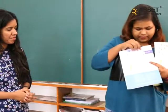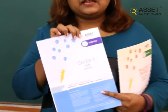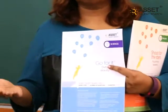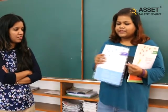Of course, invigilators, please read the class that is mentioned. It's mentioned in a really huge font. Especially if you have a class which has a mixed group of students, say 7th graders and 8th graders, please read this class before you give it to each student. You can also announce to the students that they should check that they got the right class paper, because we don't want a 5th grader answering a 6th grade paper. That would be unfair, and that child's test will become invalid. So please make sure you read the class.